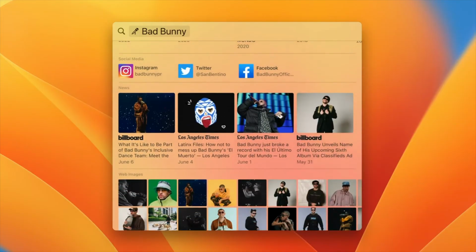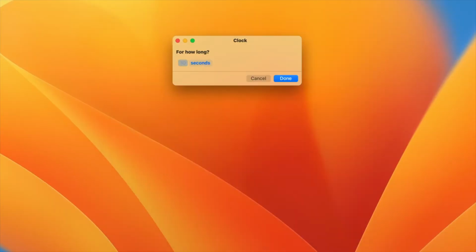You see, now coming later this fall, we will get rich previews in Spotlight for media content. We'll also get more search locations such as Apple Photos, which is going to be pretty cool. But now, instead of just launching applications or starting Google searches, we can now take actions. You can start timers, you can start shortcuts, you can even create a new document. And these are the sorts of things that I've been using quick launches, like Alfred, for years.